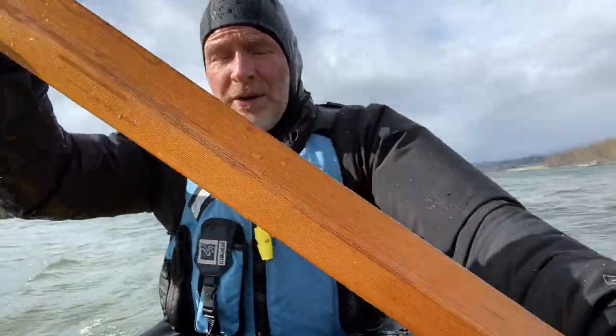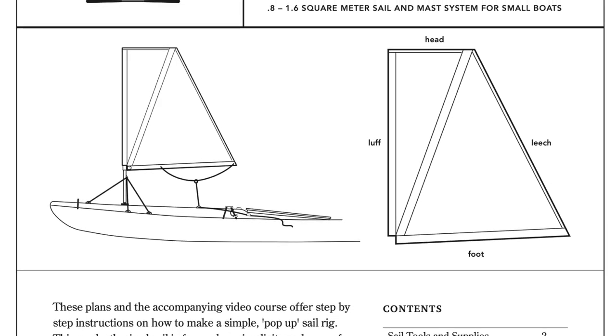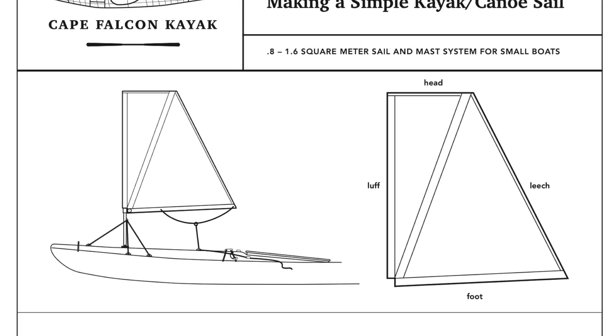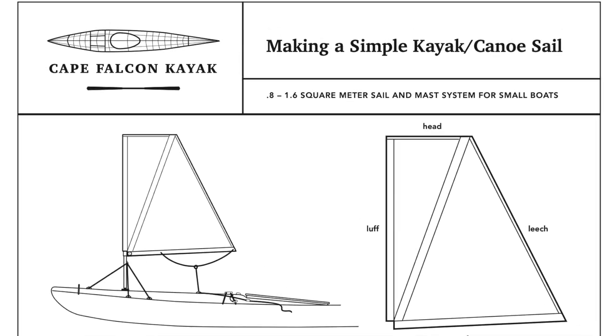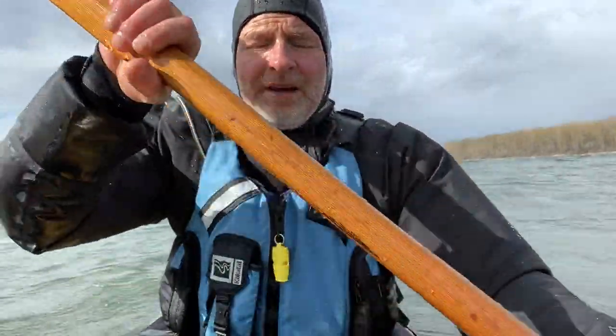So anyways, this is a little preview of something I'm working on. I probably got another 3 or 4 months of sail testing to go before I put this up as an independent sail building course on the website. Right now, a similar sail design is already included in my canoe building course. I just have to really feel it performing the way I want it to before I'm willing to really give it the green light for my kayaks. So that's it for now.